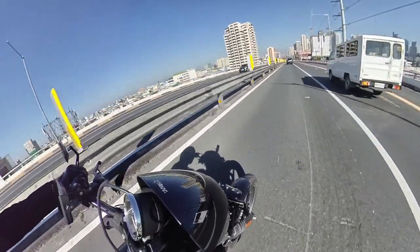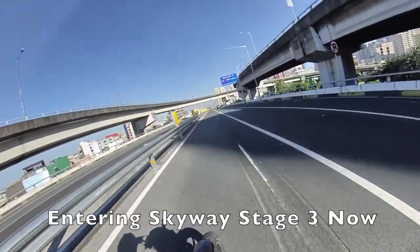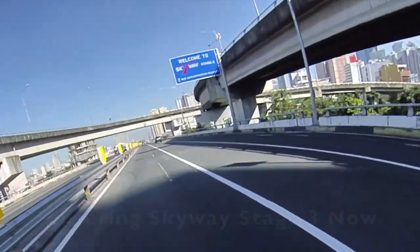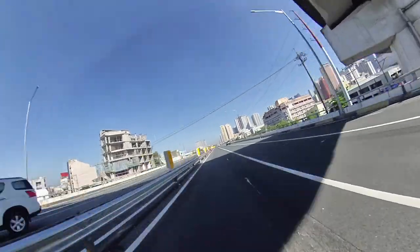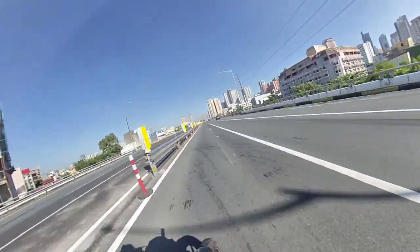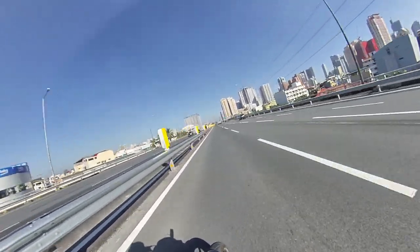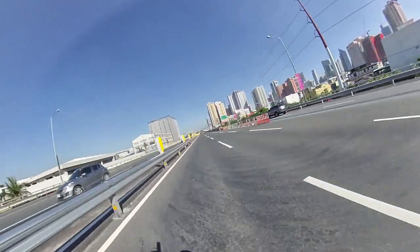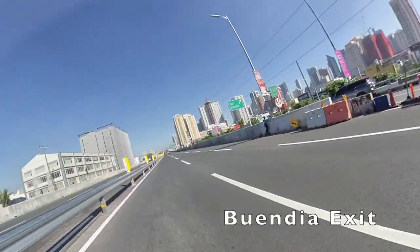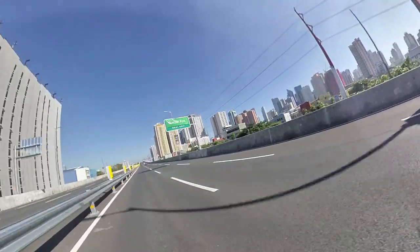Itong Skyway Stage 3 project is an extension of the first Skyway. The proper name for the first Skyway is Stage 1 and Stage 2 pala. I didn't know. Okay, kaya pala Stage 3 na ito. Stage 1 is from Buendia up to Bicutan, and I think Stage 2 is the continuation from Bicutan to Sucat and Alabang. Originally from Alabang, bababa ka na sa Buendia. Now it stretches from Buendia, Makati, to NLEX in Balintawak, Quezon City.